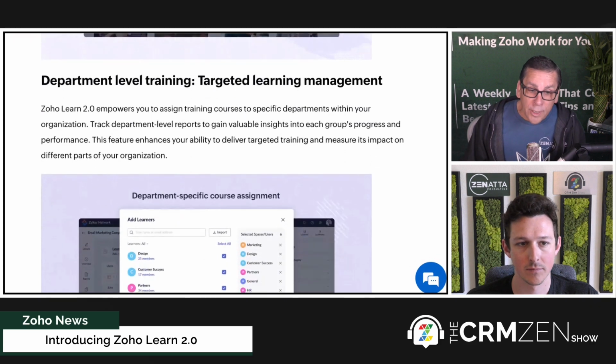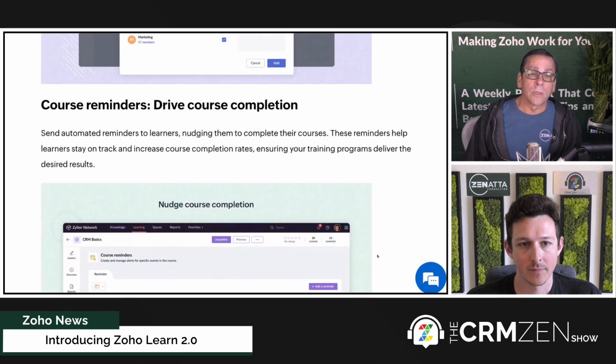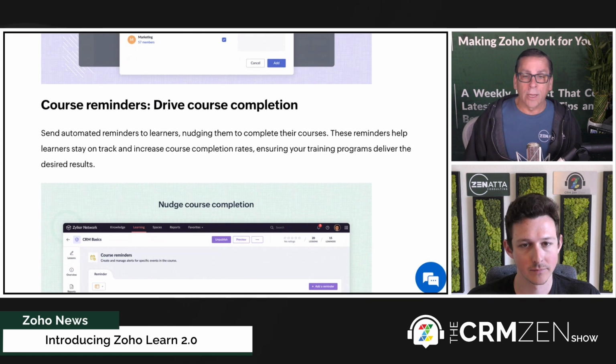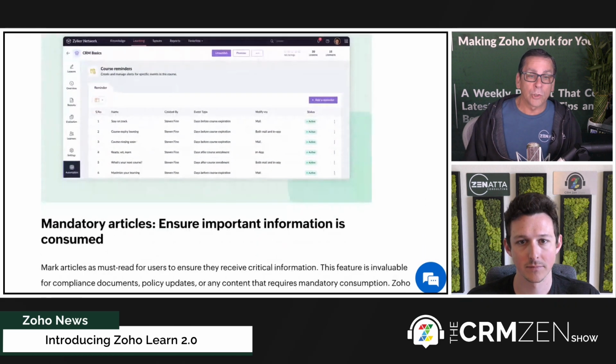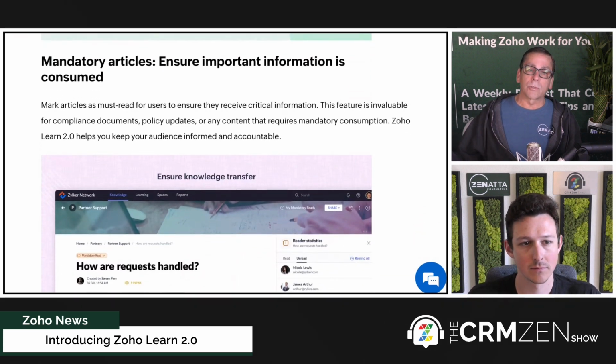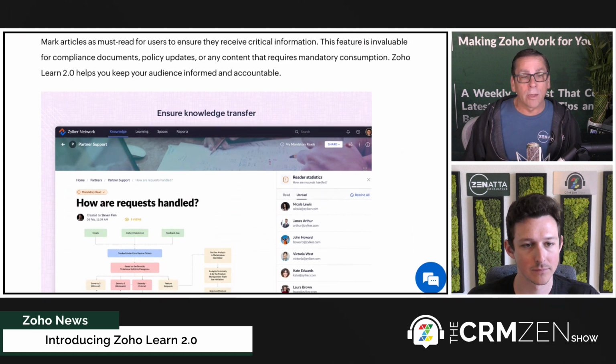You've got department level training, so you can target very specifically around that. You've got drive course completion, so you basically can set automatic reminders to learners. This is some basic stuff that a lot of big LMS have, but very nice that you can now actually start nudging people, hey, finish the course. Mandatory articles, so you can make it a must read. You actually can set timers around that as well.